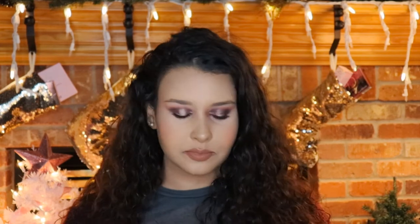So I already have this one and I've used this one a number of times and I really, really like this color. It's a very nice neutral color. And I think the lipstick actually wears very well.